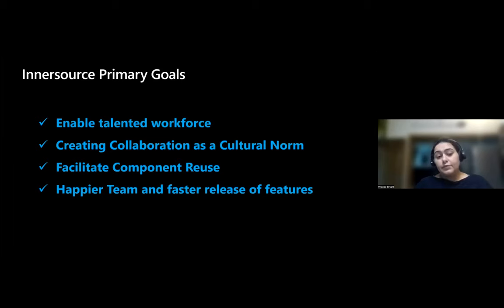One thing which we wanted to promote with InnerSource is quick reuse of whatever assets we are developing, right? Reusing others' work is one of the core priorities for us in Microsoft. We do not want to reinvent the wheel every time, right? So InnerSource helped us to promote that reuse, and this resulted in creating happier teams, allowing them to release features faster.